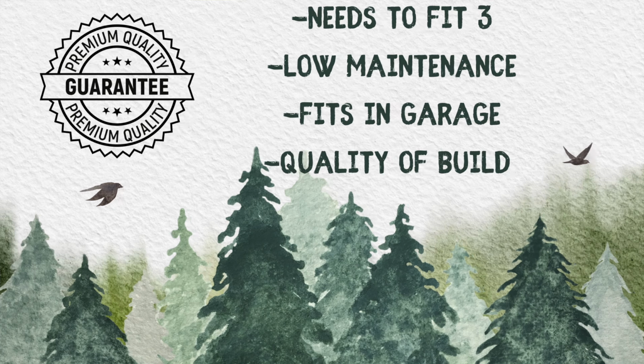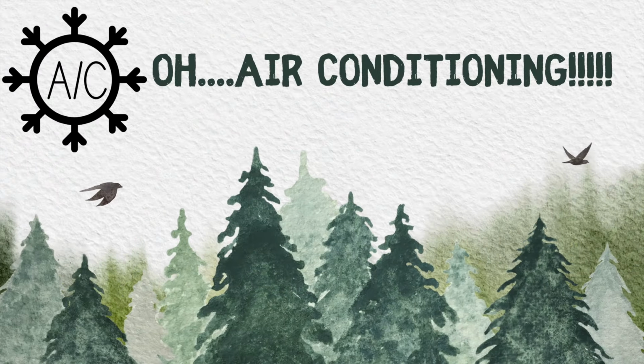And 4, quality of the build. I wanted something that was built solid, and that takes me back to option number 2, maintenance. Low maintenance and a quality build is what I was looking for. I also wanted air conditioning. So I needed air conditioning in it.